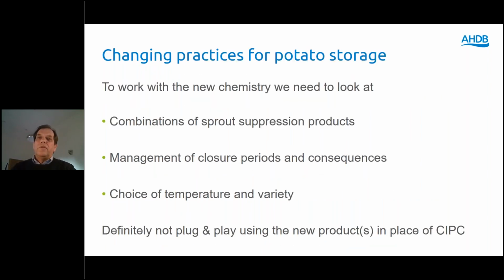The important thing with these new suppressants is that we need to change our practices. We're definitely not dealing with a plug and play situation using the new products in place of CIPC. We're having to look, in the trials program that AHDB is funding, at combinations of sprout suppressant products, and we're also looking at interactions with a lot of other aspects of store management, management of closure periods and consequences of that, choice of temperatures and varieties. All of these things need to be looked at closely. Next slide, please.